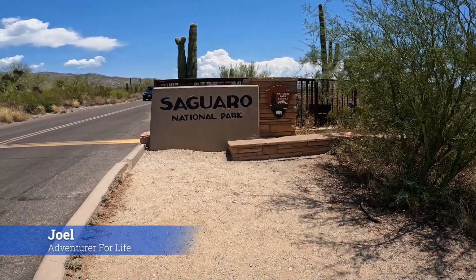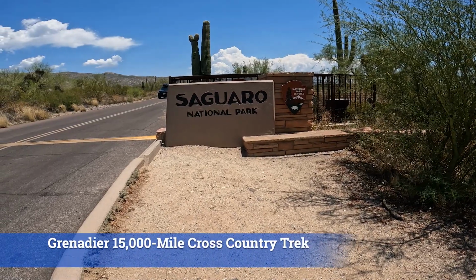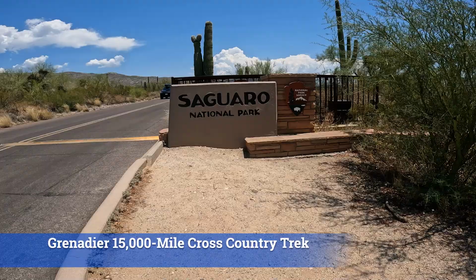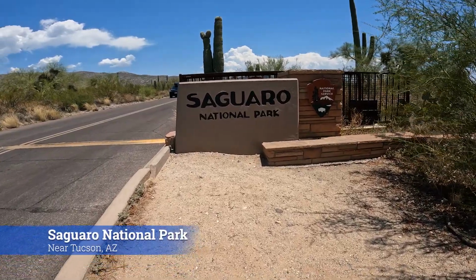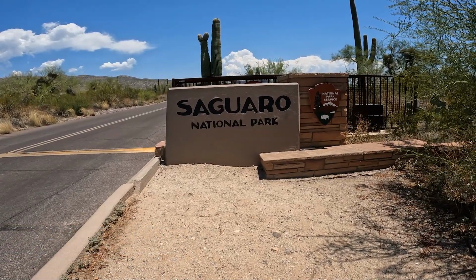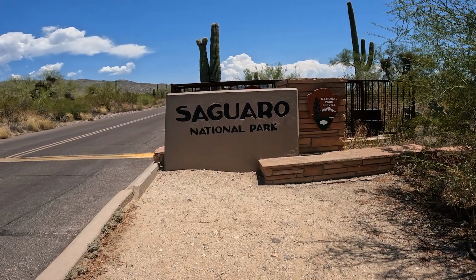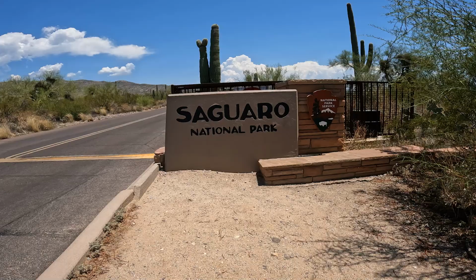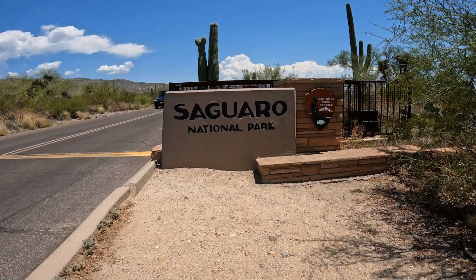I'm Joel. This is day 9 of the 15,000 mile Grenadier cross country trek. I am at Saguaro National Park. It looks like Saguaro, but it is pronounced Saguaro. And so this is a continuation of day 9. We may call it day 9.5. We may split it into 2 days.